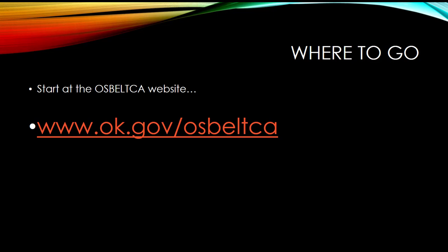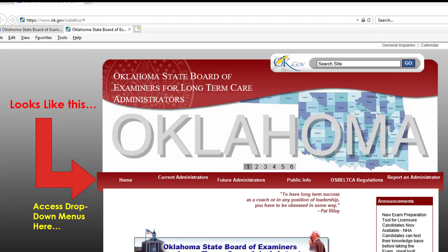Depending on the browser you use, and again we recommend Internet Explorer to a certain degree, it might look different on some others. And whether you're doing this on a PC or a phone, it might look a little different on a phone. We're showing you screenshots from a PC, a personal computer, using Internet Explorer as the browser. So that's what you're going to see. It looks like this.